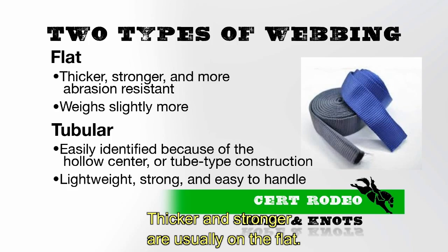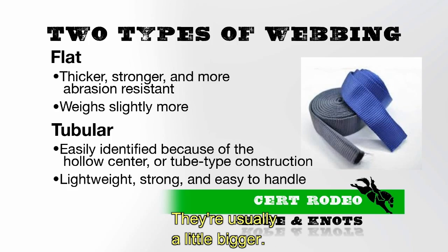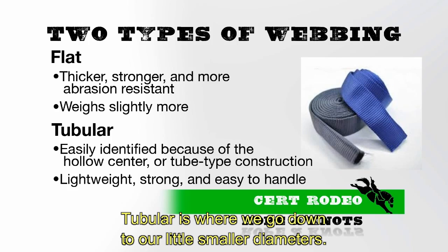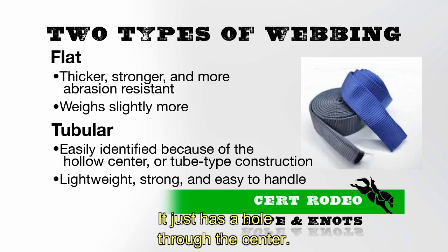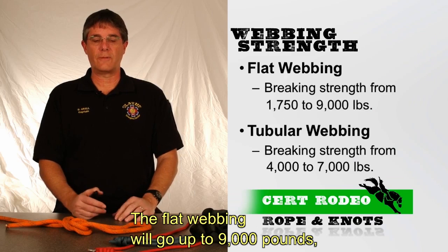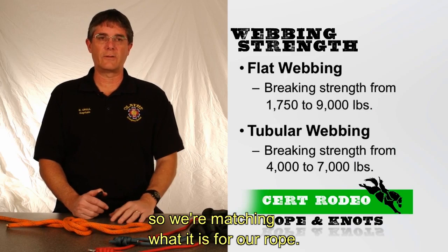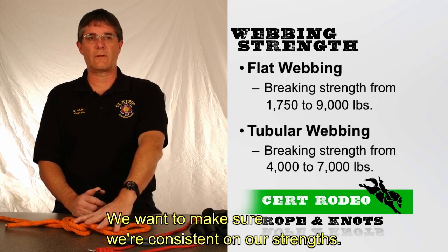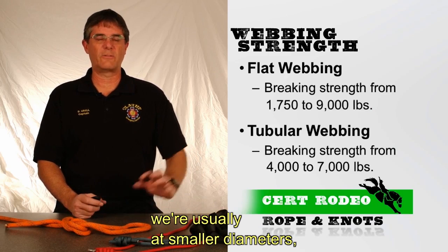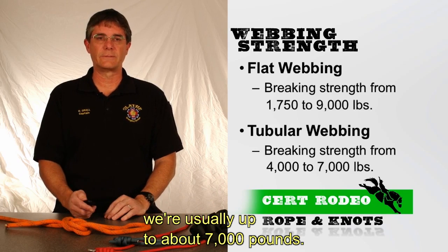Flat and tubular: thicker and stronger usually on the flat, usually a little bigger. We go up to 2-inch on our flat. Tubular is where we go down to our little smaller diameters, and it just has a hole through the center. It's just a tube. Flat webbing will go up to 9,000 pounds, so we're matching what it is for our rope. We want to make sure we're consistent on our strengths. Tubular webbing, mainly because we're usually at smaller diameters, usually goes up to about 7,000 pounds.